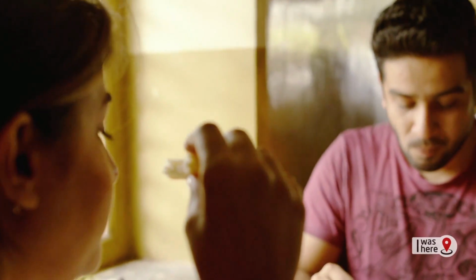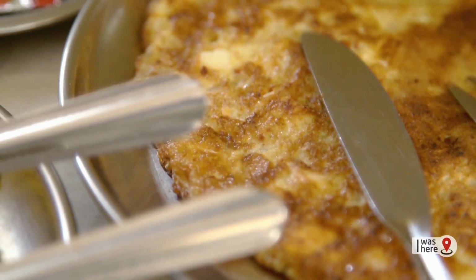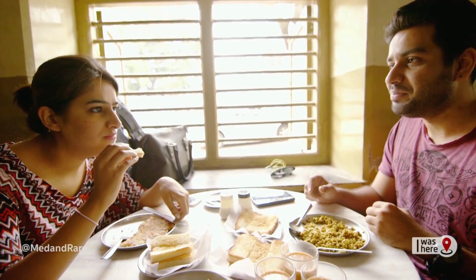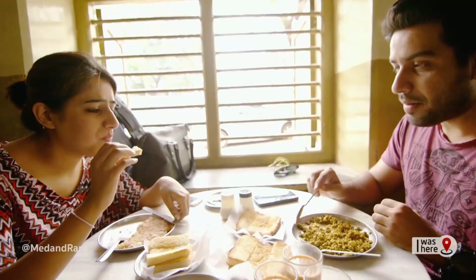Our table was festooned with house favorites, double cheese omelette, some rustic bhuji, stacks of toast, and months of catching up doused with wisecracks and pulling legs.